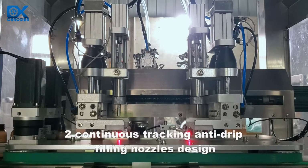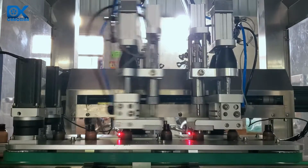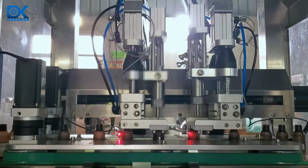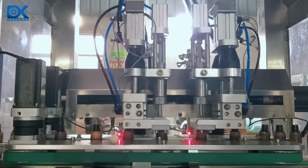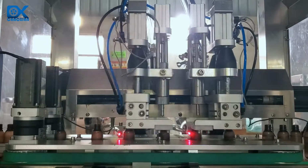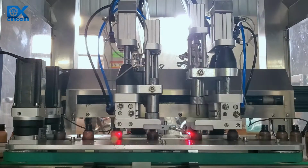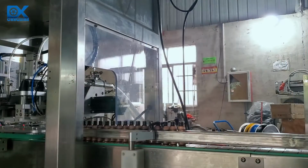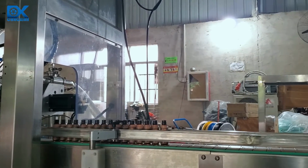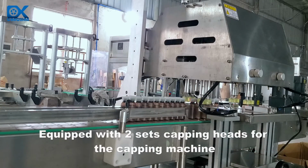Two continuous tracking anti-drip filling nozzles design. Equipped with 2 sets capping heads for the capping machine.